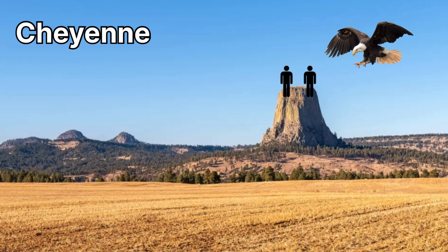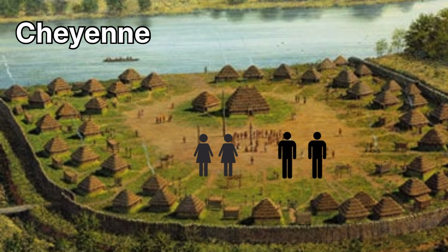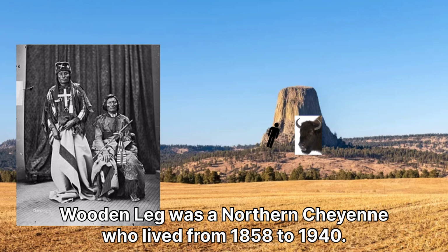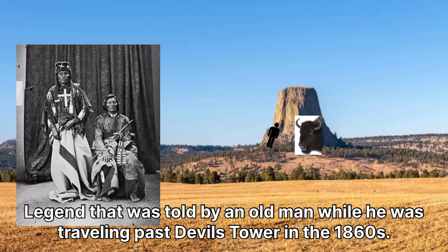The Cheyenne version of the story is more gruesome since the giant bear manages to kill most of the girls, except for two girls who escape back to their home. The two sisters told two boys to help them. Then, they lured the bear to Devil's Tower. Since one of the boys managed to shoot an arrow very close to its left foot, the bear was finally scared off.